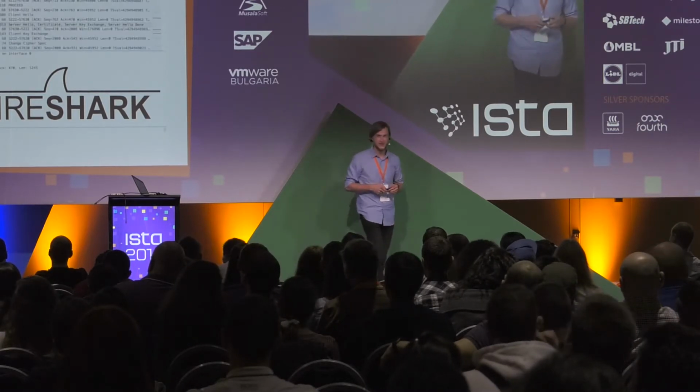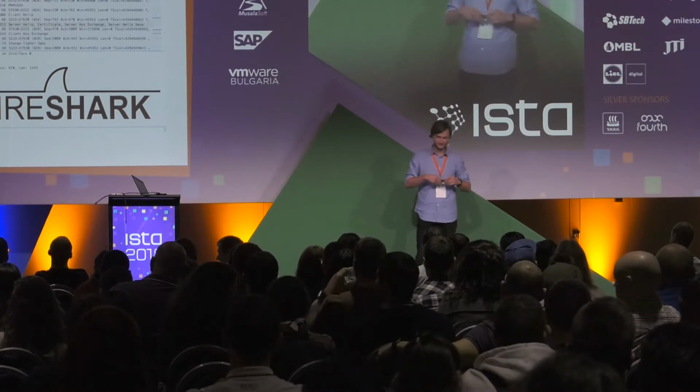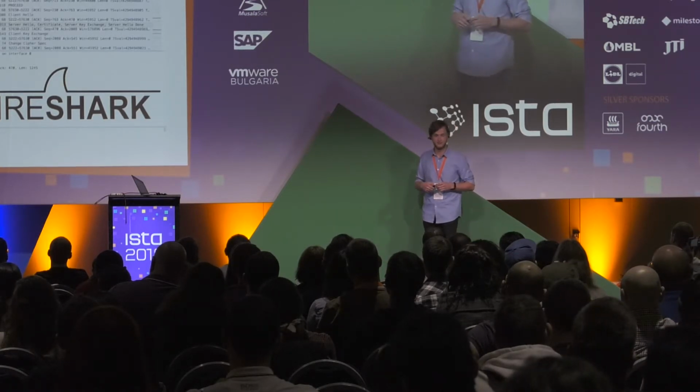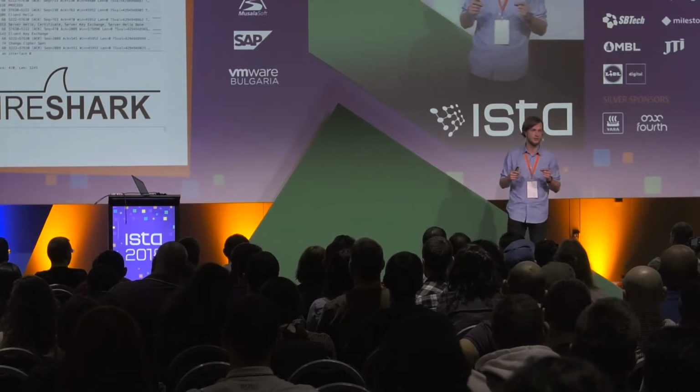So for those who don't know what Wireshark is, this is basically a program that works with your network interface on the really low level. It shows the packages that go through the network interface.